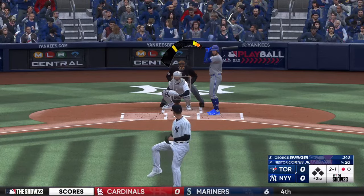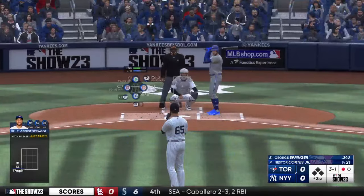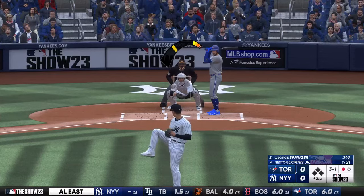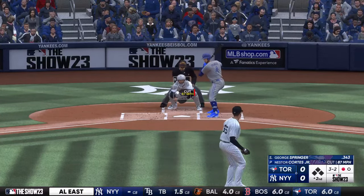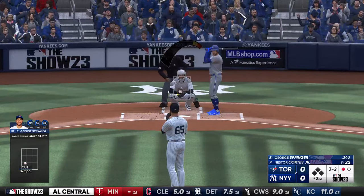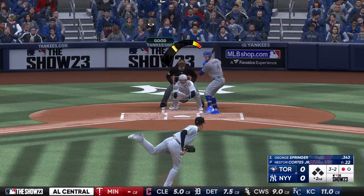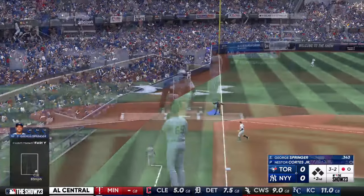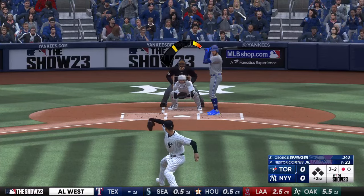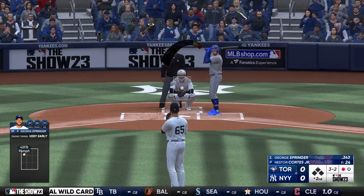Collected 3 hits in the loss yesterday. Next one is off the plate. Now 3-1. No score here in the second. That's in there. And that is strike two. One down, bases empty. Fouled off again. And it remains 3-2.